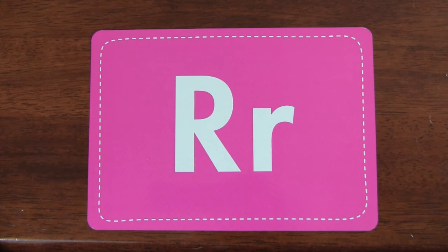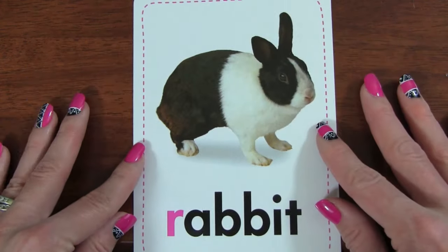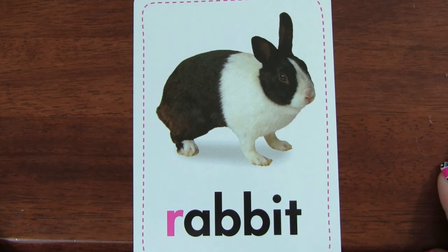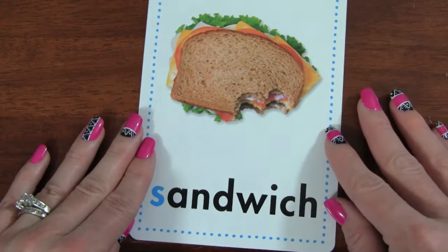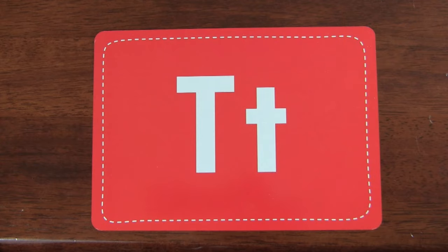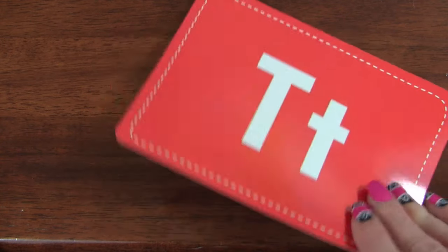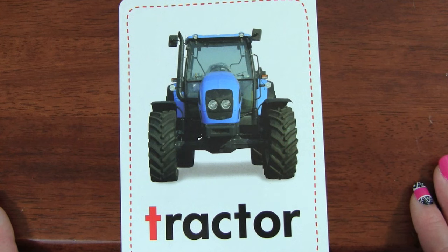R. R is for rabbit. S. S is for sandwich. T. T is for tractor.